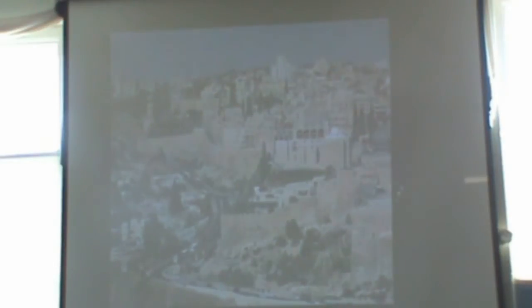Now this is the area I was talking about. You can see the present day wall snaking along the city here. Now that area of the lower city I showed you, that would have all been in this area here and beyond. So that area is not within the old city anymore. Now you can see there's actually some archaeological excavations going on here and other stuff around this area. But this is the extent of the city walls.